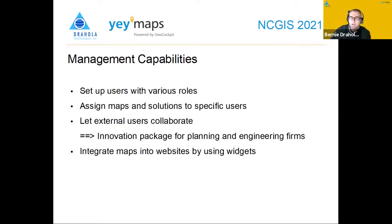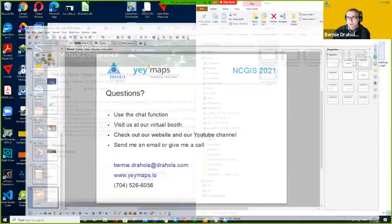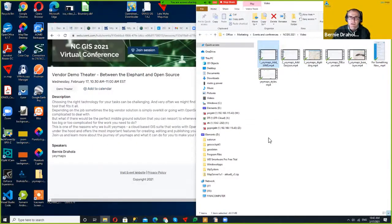So with that, you have all the tools at your disposal to work with someone that has, for example, a yeymaps cemetery solution, so you can work with them if you want to. Then, of course, you can integrate the maps by using widgets into your website if you want to do that too. So with that, I'm just jumping over to some videos and give you some examples.